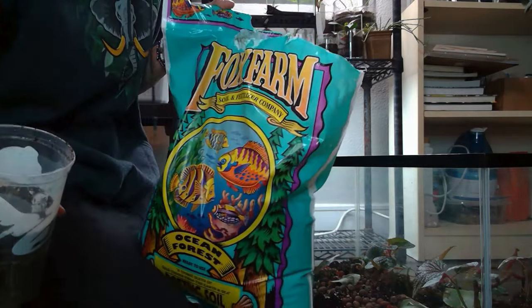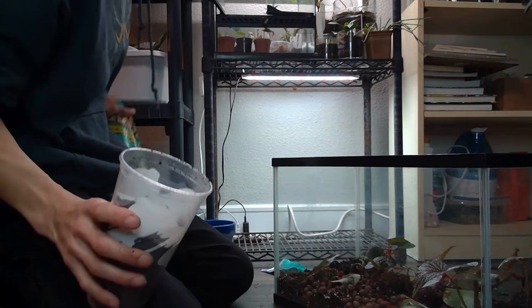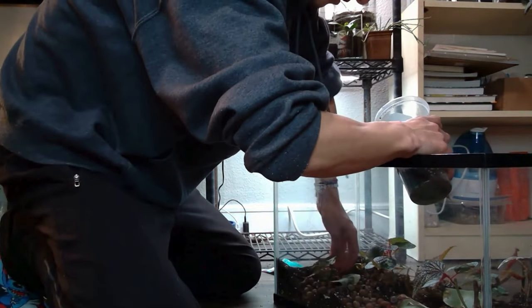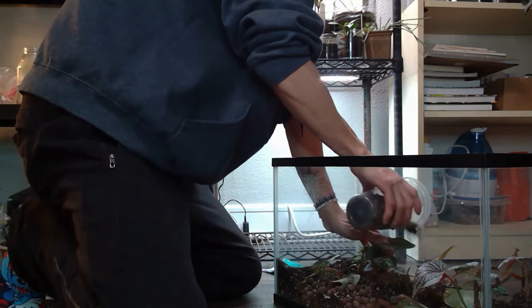This is the soil I use. It's the Fox Farm Ocean. I like using that because it just has all the good nutrients in it, and I've seen such great results from using that.